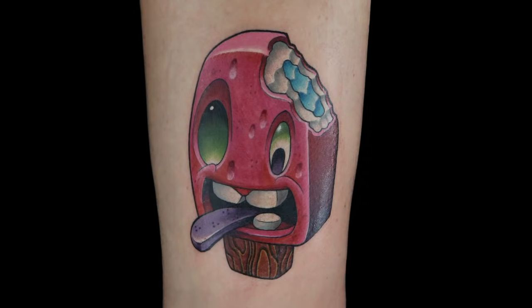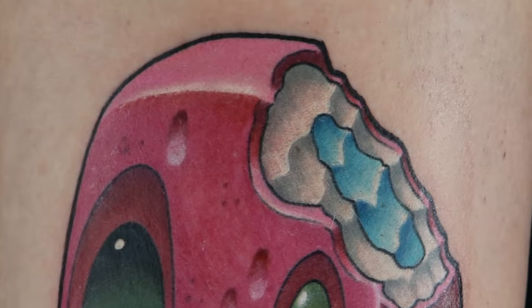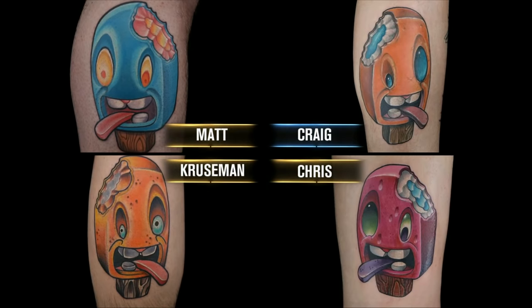Craig's New School design. I love the palette that you chose to use here. The teeth marks going all the way through the different layers. I'm also a fan of the texture you put into the popsicle itself. This is night and day from that geometric tattoo. I'm surprised that Craig isn't the obvious winner here.